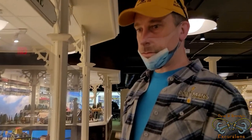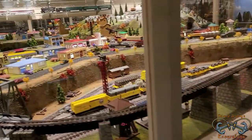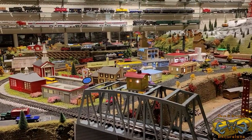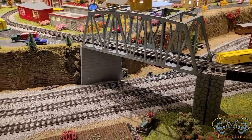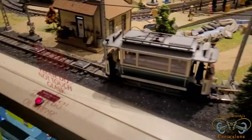Are you having fun pushing all the buns there? Mm-hmm. Little trolley.